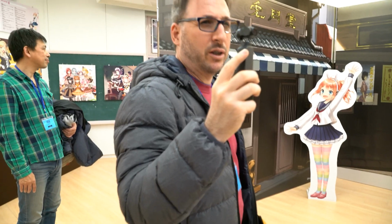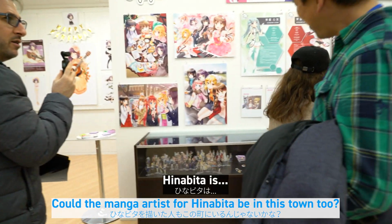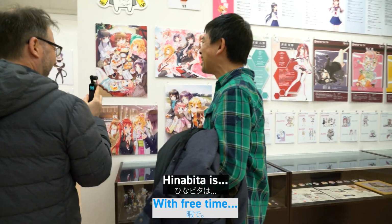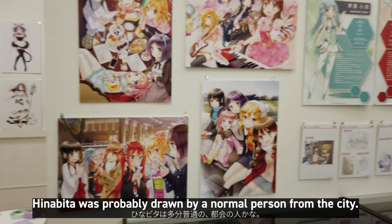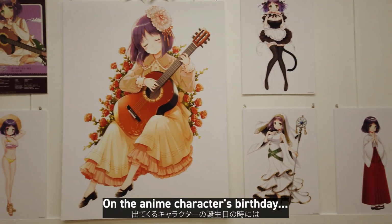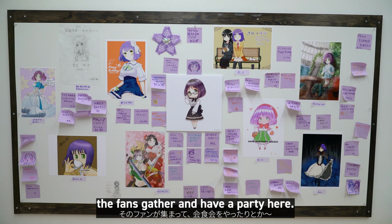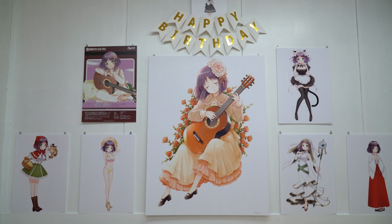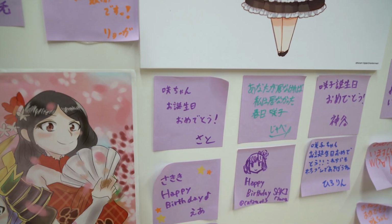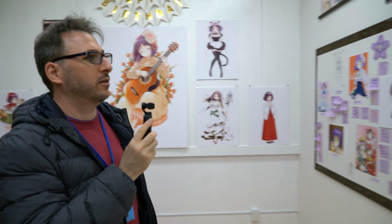of it right now. So people gather here when it's the birthdays of the characters in the show. They'll come here and they'll celebrate their birthday. So that's why you'll see like birthday notices for the characters here. That's some fandom for you.